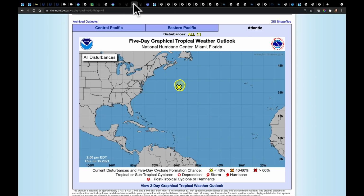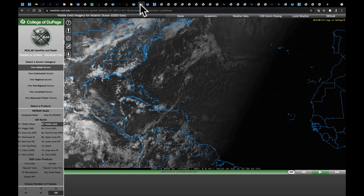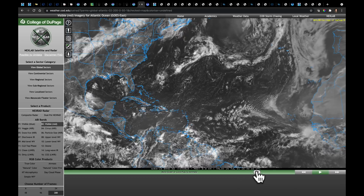There we go. And let's talk about the tropics. We've kind of got this idea of where some of these near-term storms are going to go. Not a whole lot going on. We do have one area here the National Hurricane Center is giving a 10% chance of forming, but I wanted to show you what's going on across the Atlantic, because it's kind of a big fat nothing, okay?